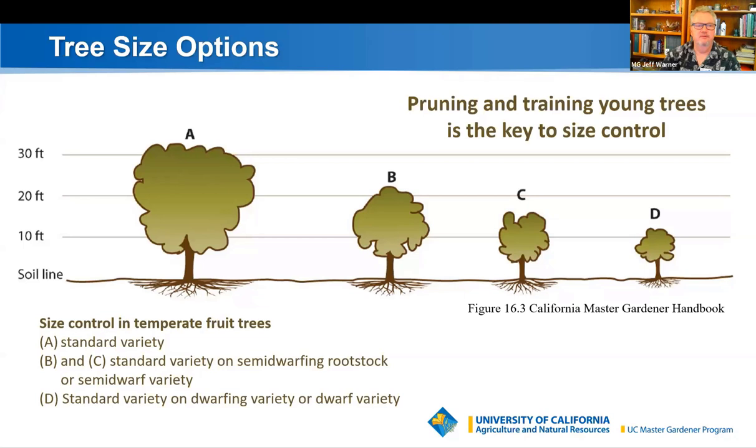And the tree at the dwarf there, the D, it looks really tiny in this picture. That's actually not that small a tree. That's the size of my biggest tree in my yard. I have a full-grown Washington navel orange that I think of as a big tree, but it's that size. I'm keeping all the rest of my trees to about 8 feet in size. I'm doing that through pruning to make it easier to prune the tree, to inspect it and to pick the fruit.